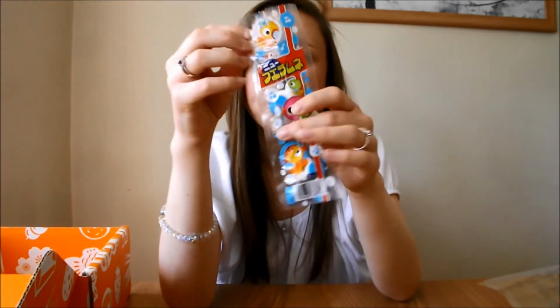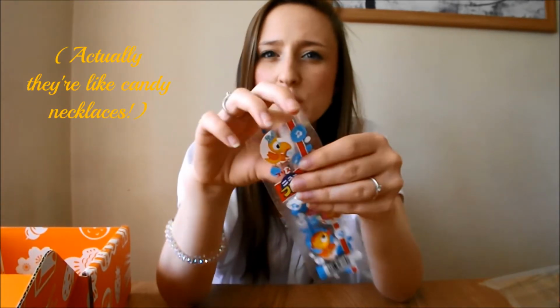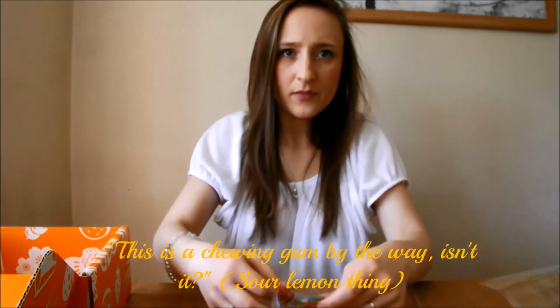They taste just normal to me. Oh, like a chalky sweet. Yeah, they're like a chalky sweet. This is a chewing gum, by the way, isn't it? No. Okay, chewing gum. That lemon thing might have been a chewing gum. I may have swallowed it. It's really rubbery, like it's a chewing gum.